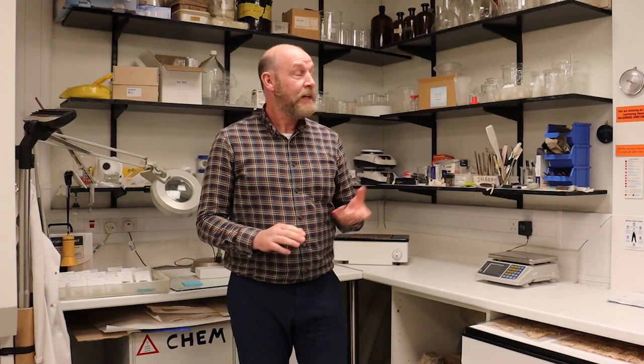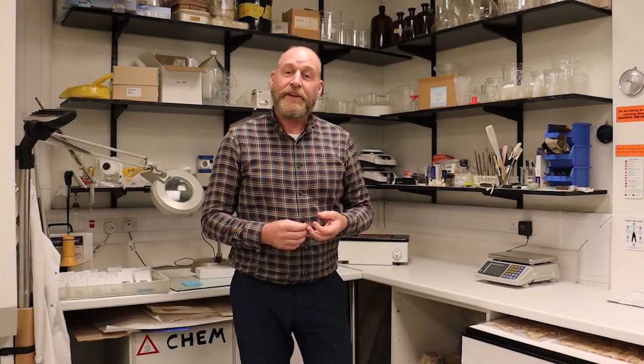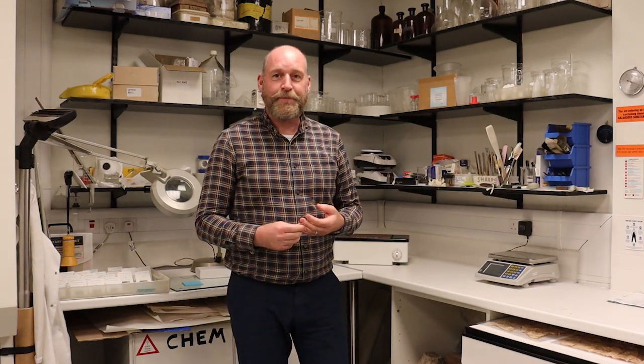The Museum Collection Centre also has a lab where our collection care officer is based, and it's here where objects are checked, cleaned and packed away for storage.